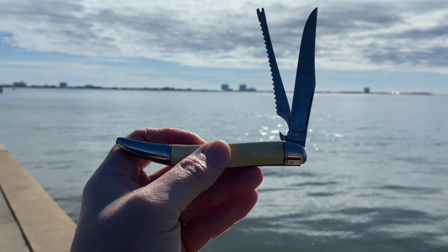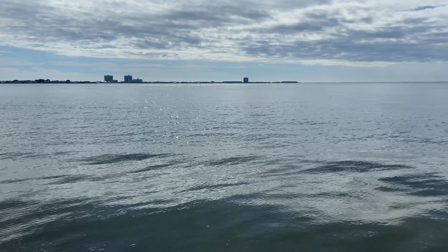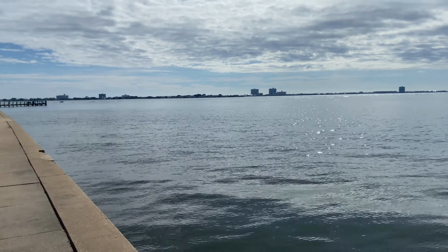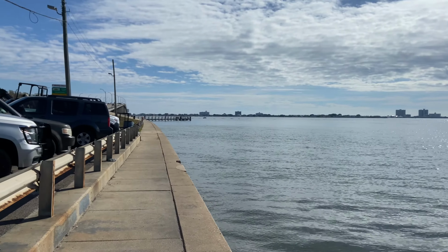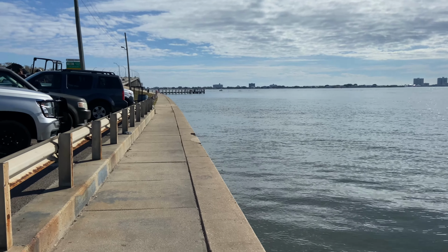So here we are, Pensacola Bay, last stop before Pensacola Beach. We're gonna go over that bridge right there called Bob Sykes Bridge. We're going to take a look at one more historic Pensacola landmark, the Pensacola Beach Beach Ball, and then we're going to be at Pensacola Beach, so let's go.